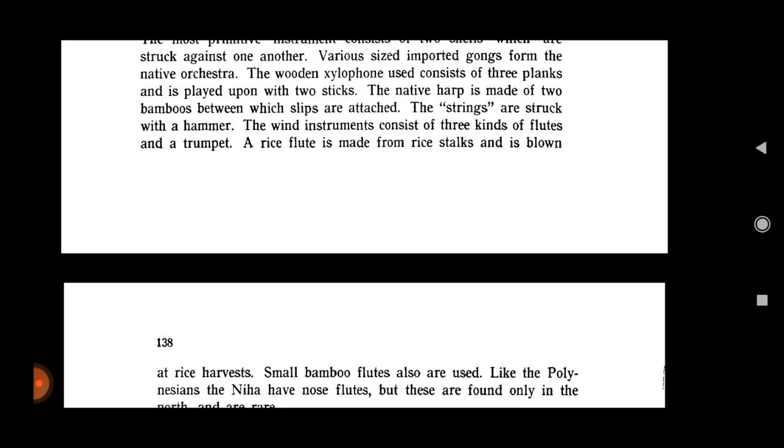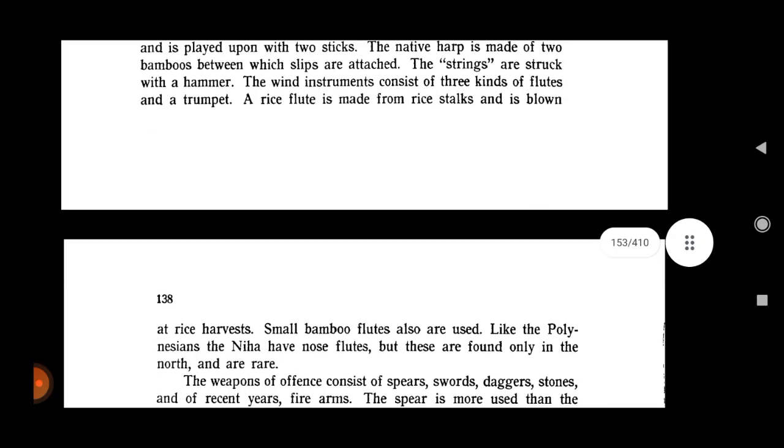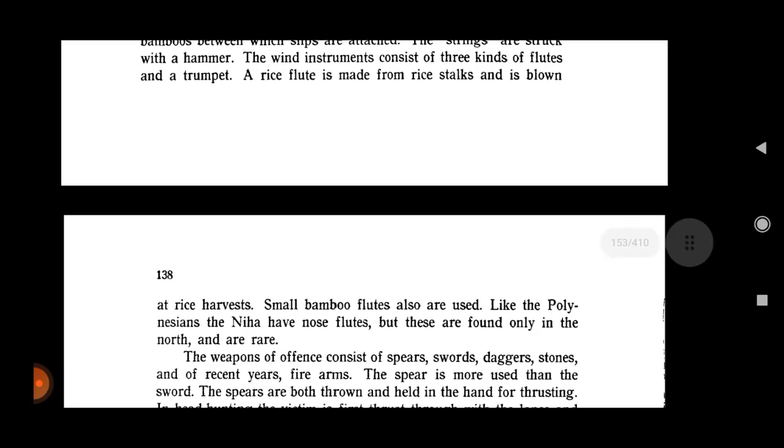A rice flute is made from rice stalks and is blown at rice harvest. Small bamboo flutes also are used. Like the Polynesians, the Niha have nose flutes, but these are found only in the north and are rare.